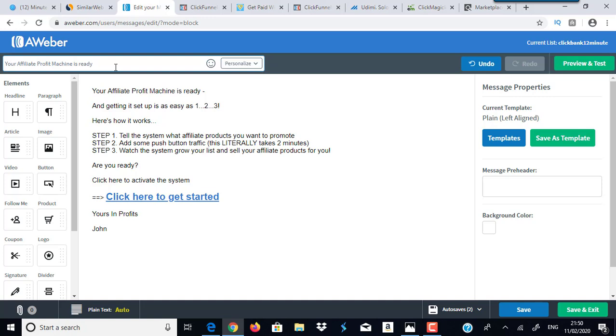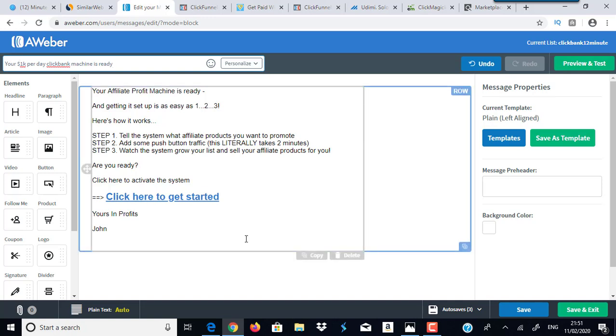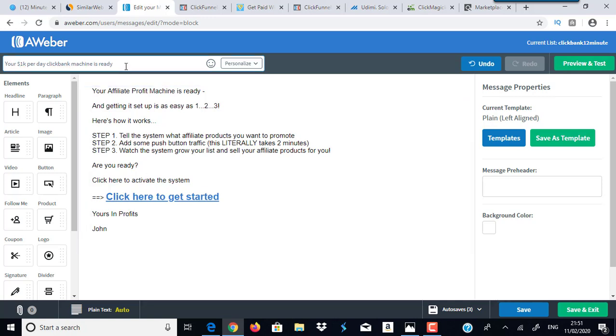So what you want to do, instead of putting your affiliate profit machine is ready, we're going to put your 1K per day Clickbank machine is ready. All right? There you go. Can you see? So always make sure you change the title and make it a bit unique. So we're going to click on save. Save and exit.